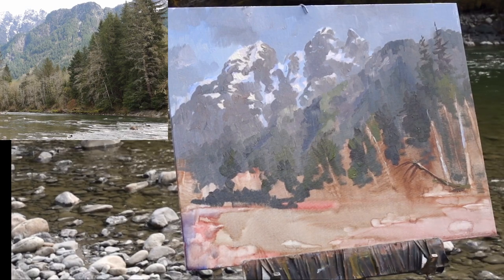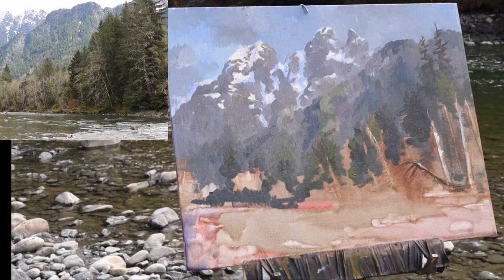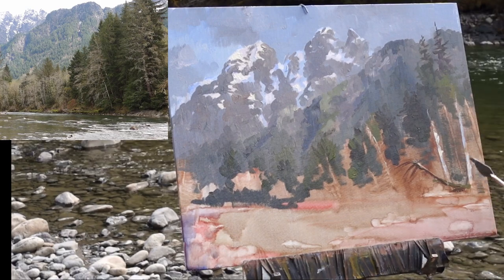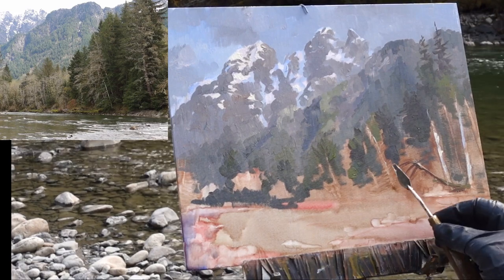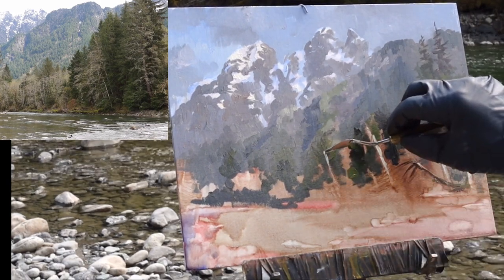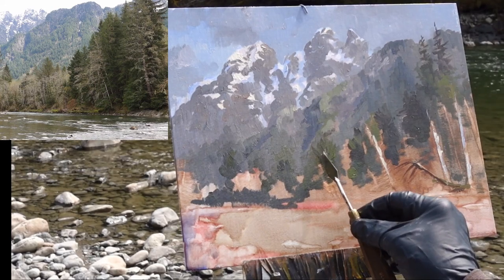Be interesting if there was a little yellow. Especially if it's catching some sun. That's a little close to the edge of the panel. I don't know if I like that. I may adjust that later. Thinner ones down here. Not quite as vibrant, but still there.